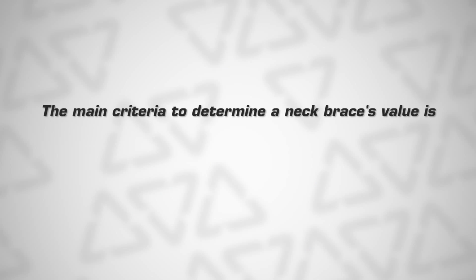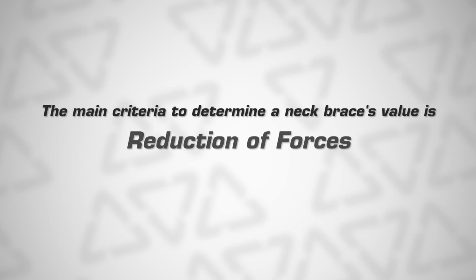Considering the wide range of potential crash scenarios and individual variations in body size, shape, and weight, the main criteria to determine a neck brace's value is measuring the reduction of forces. I'd like to explain two ways to help understand the value in reducing forces. By the way, this is the least scientific thing that you'll see in this video.